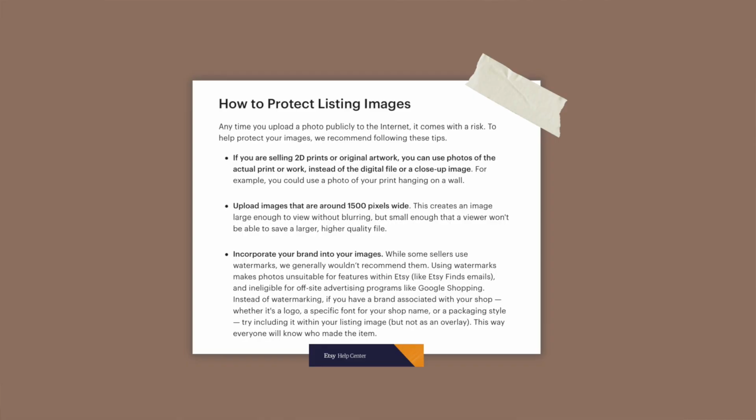Etsy also says that you can incorporate your brand into your images. While some sellers use watermarks, we generally don't recommend them. Using watermarks makes photos unsuitable for features within Etsy, like Etsy Finds emails, and ineligible for off-site advertising programs like Google Shopping. Instead of watermarking, if you have a brand associated with your shop, whether it's a logo or a specific font for your shop name or a packaging style, try including it within your image, but not as an overlay. This way, everyone will know who made the item.